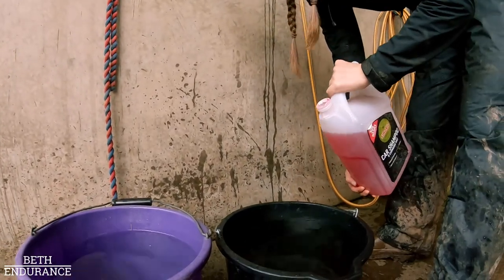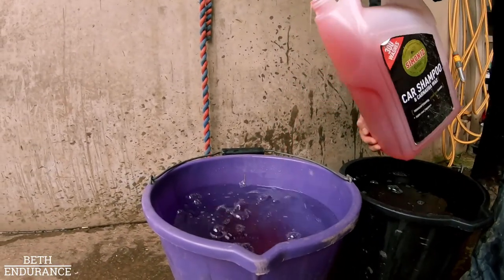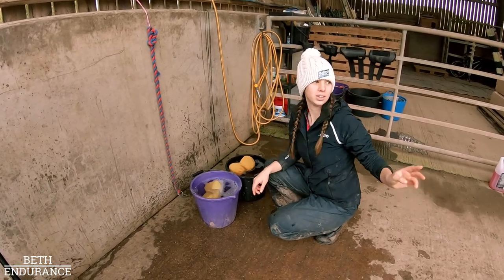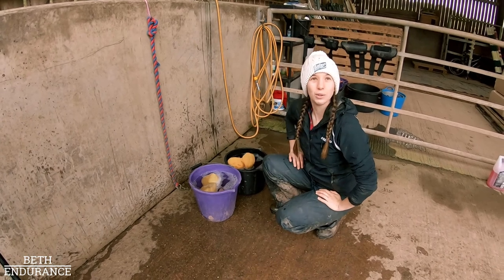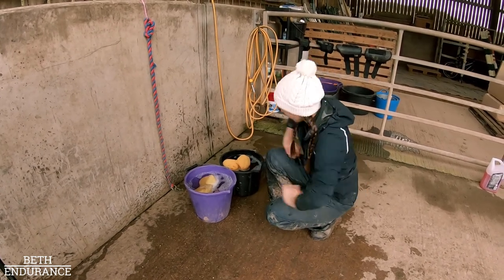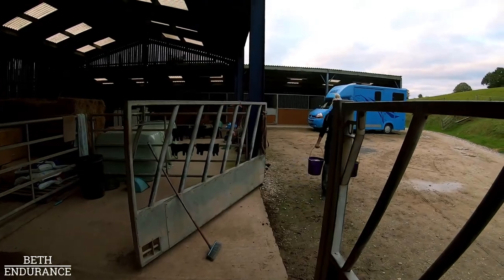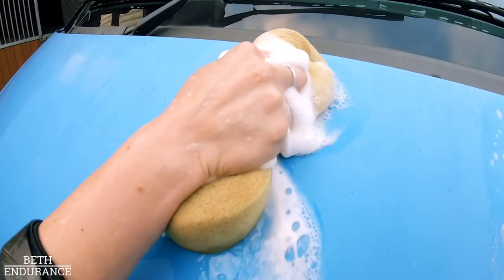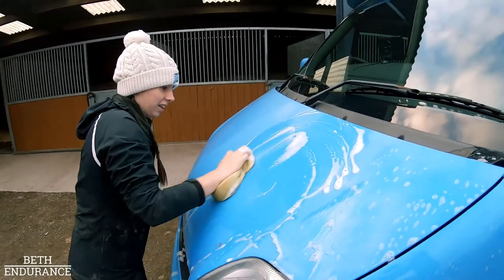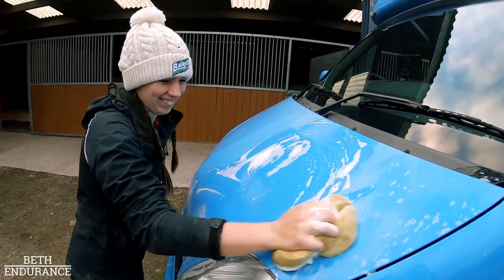How much? Just a capful. A capful? Just pour. That'll do. Got one sponge, one scrubbery, and one long soft brush to get the high bits. Do you reckon we'll get to the roof if we get a ladder? Yeah. I'll hold the ladder, or you hold the ladder and I'll scrub. Let's go. We're coming, Connor! Oh yeah, it's gonna look good.